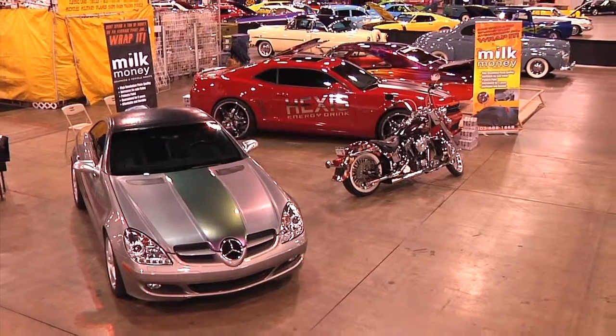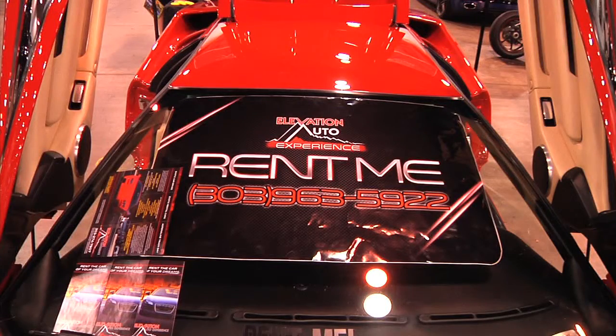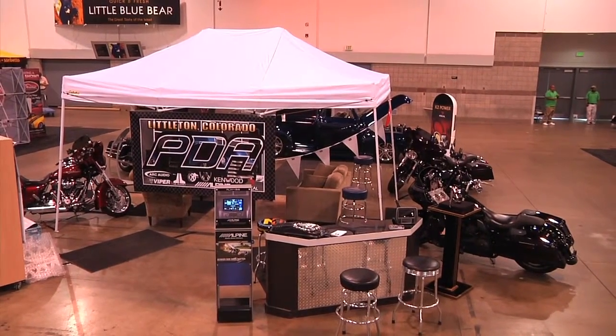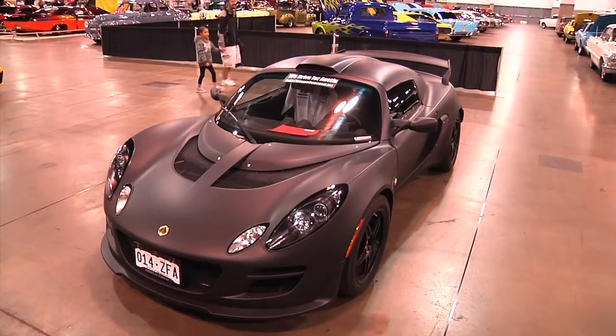The diversity of the cars here is amazing. Of course, we're sitting here in a quintessential hot rod. I mean, this is the beginning of hot rodding, but there's Ferraris in here, there's Lamborghinis, there's drag cars. So if it has anything to kind of do with gearheads or cars, it's here. So there's something for everybody.